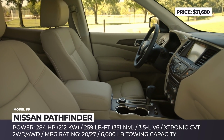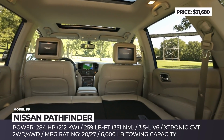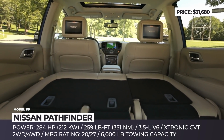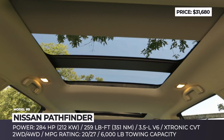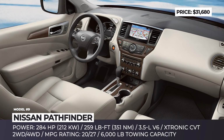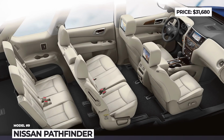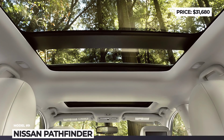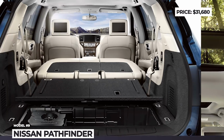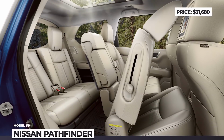Kicking off from $31,680 for the S trim, the lineup offers 6 configurations in total, both in 2- and 4-wheel drive, with the Pathfinder Platinum at the top. The entry-level gets you automatic emergency braking, tri-zone climate control, 8-inch Nissan Connect infotainment, and Sirius XM Travel Link, but it is recommended to go for the mid-range SV grade, which adds remote engine start, intelligent cruise control, and higher quality finishes. The only engine available for this SUV is a 3.5-liter V6 with 284 horses and 259 pound-feet.